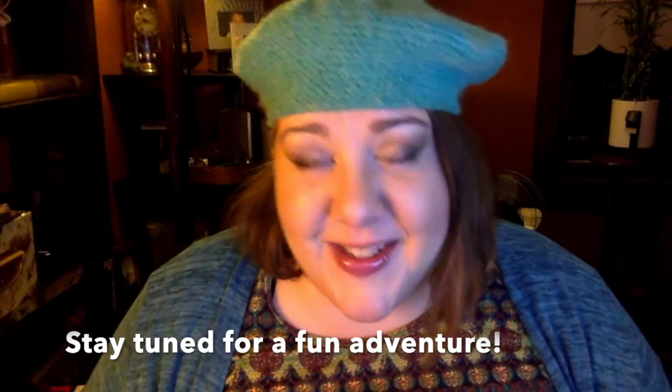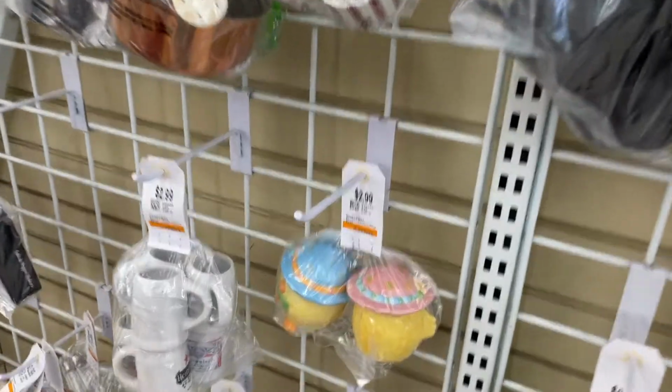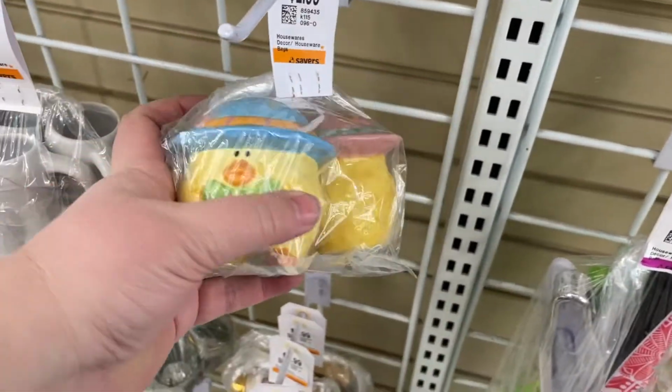If you've ever been to a Savers, you know that there's one huge back wall of pegboard and a gazillion bags of little things. So Beth and I took some time to go through and check that out, and we found some pretty cool stuff. So let's take a look at the wall of bags. All right, here we go. Let's see what we can find.